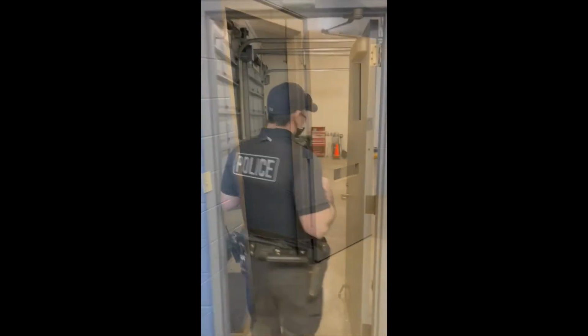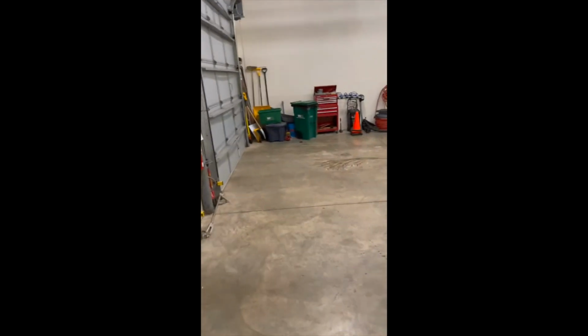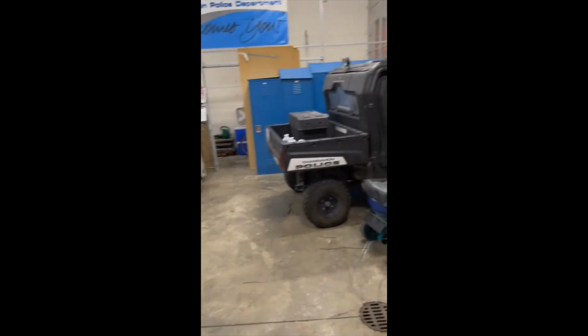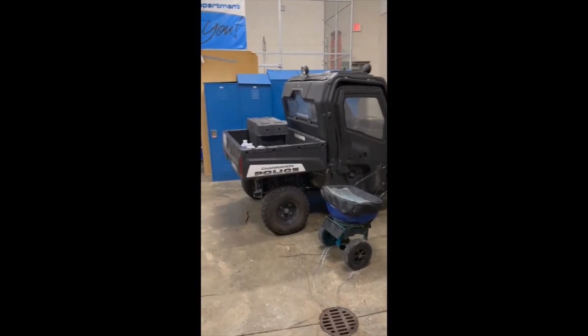Several more jail cells. This is our garage, our sally port. So any kind of vehicle maintenance can take place in here, or if we have large items like a vehicle that we needed evidence from, we can store that there. What's in this big thing? Oh, that's our UTV. We can use that down the I&M Canal Trail. Oh, that's nice. All right, we're going into the administrative section here.